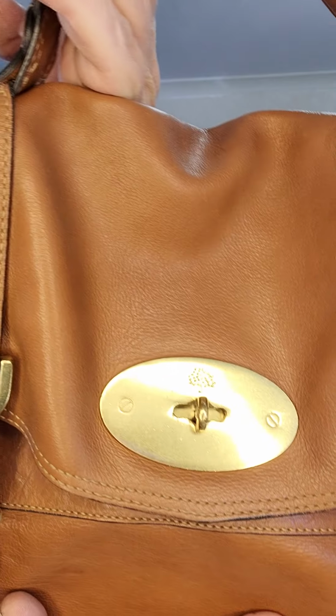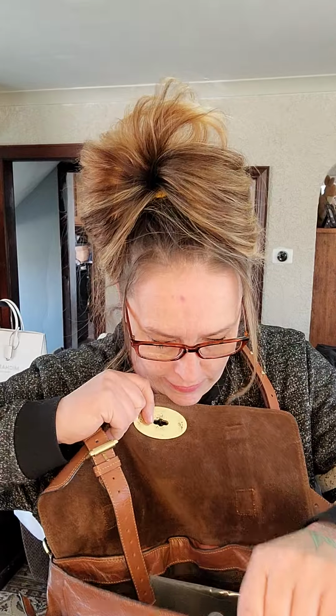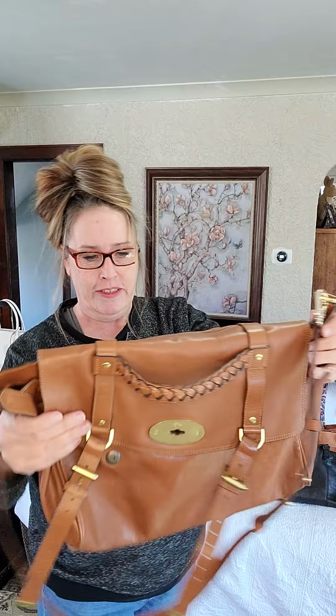Beautiful. I don't know if you can see it, light might be. Buckle detail. Now this fits my laptop. It is so pretty. Unlined. Got my receipts in there. Beautiful. So yeah, that's my laptop bag.